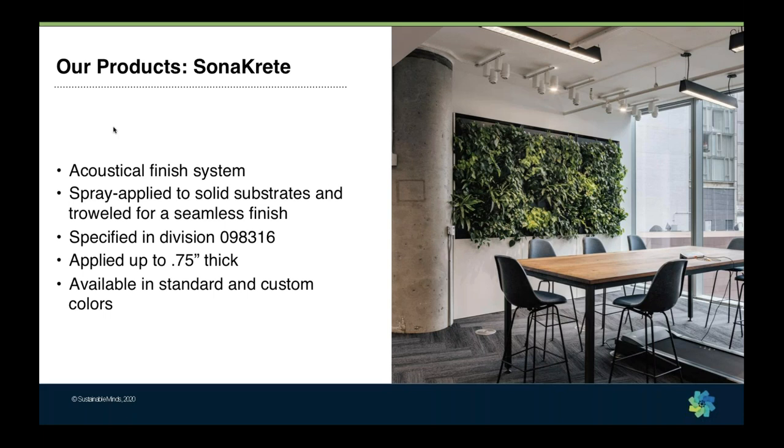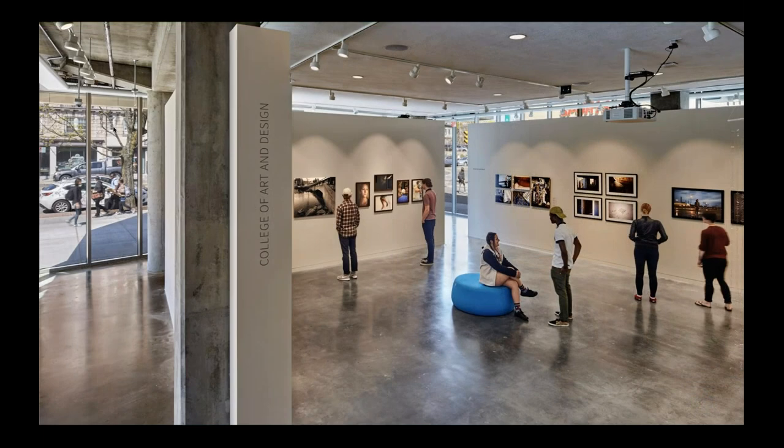Sonocrete is our premium acoustical finish system. This product is spray applied to solid substrates and troweled out to provide a seamless finish. This product is specified in Division 9, and it is also available in standard and custom colors. And here are a few examples of Sonocrete.